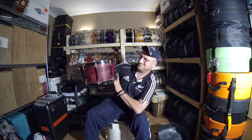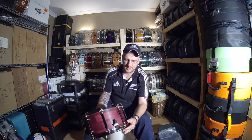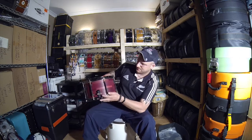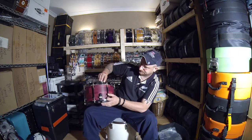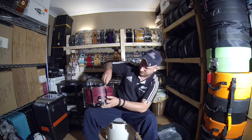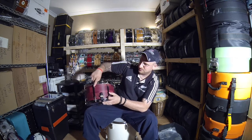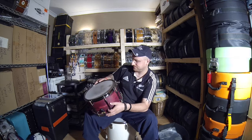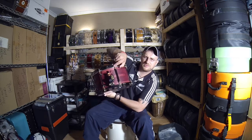Well, you can see it's purple, and it's a very attractive wood in that sense, because it doesn't look like anything else that I have. And the hardware, whilst we're on the subject, is black nickel, although it's been a bit scuffed up or covered in glue, it might be actually. All the fittings, the lugs and screws, are brass, and it's got a brass and black nickel Drumworks strainer on it.